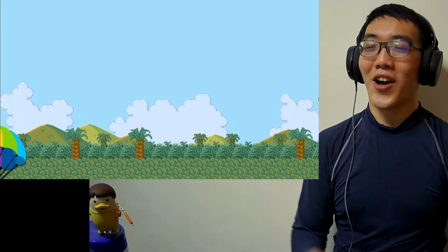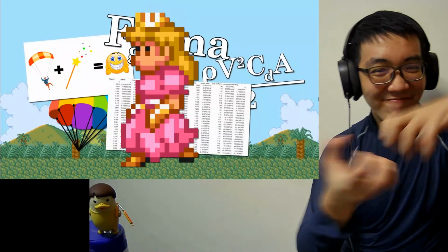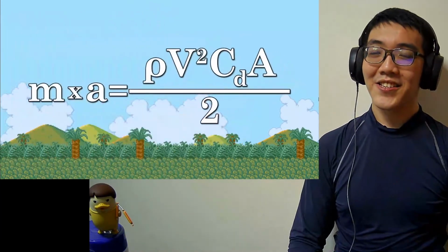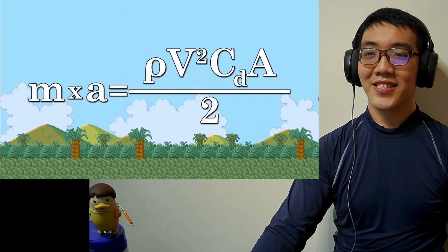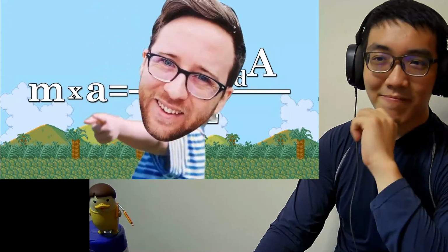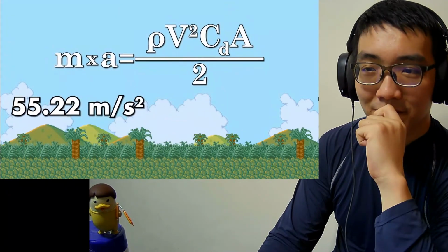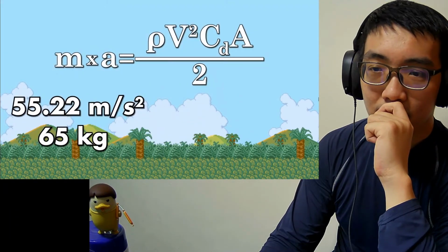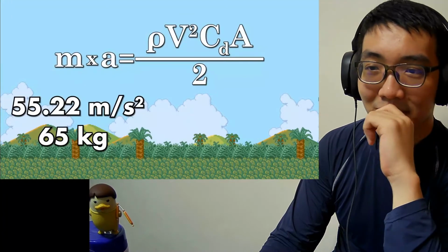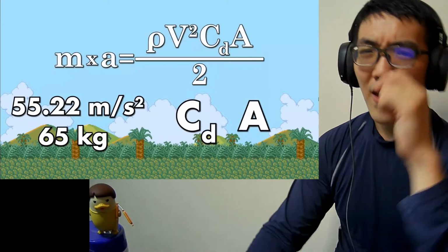Okay, so how does all of this apply to Princess Peach's ability to float? Well, for one, this formula is actually more complicated than it may first appear at a glance. We have so many unknowns to figure out before we get to the worst part of this monster. We have gravity, which is important for this side of the equation, and we have Peach's mass, mostly. We'll get to that. Now we've got to figure out Peach's drag coefficient and the surface area that's slowing her down, and that's mostly it.